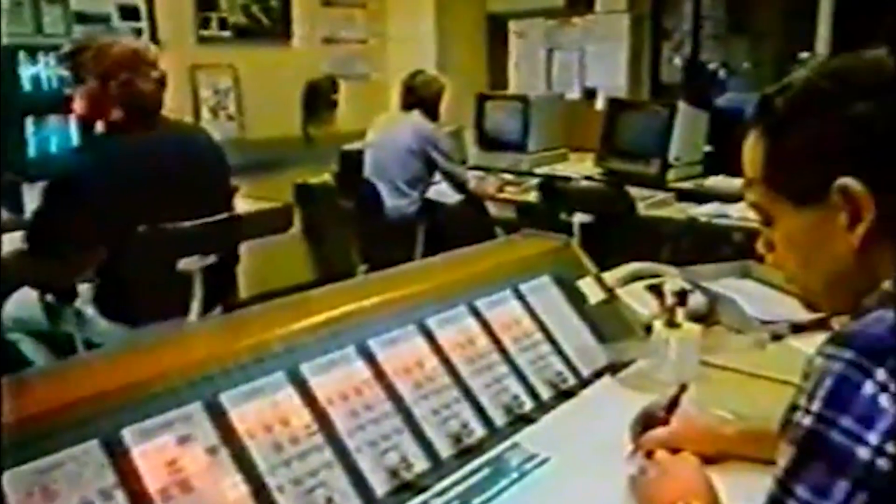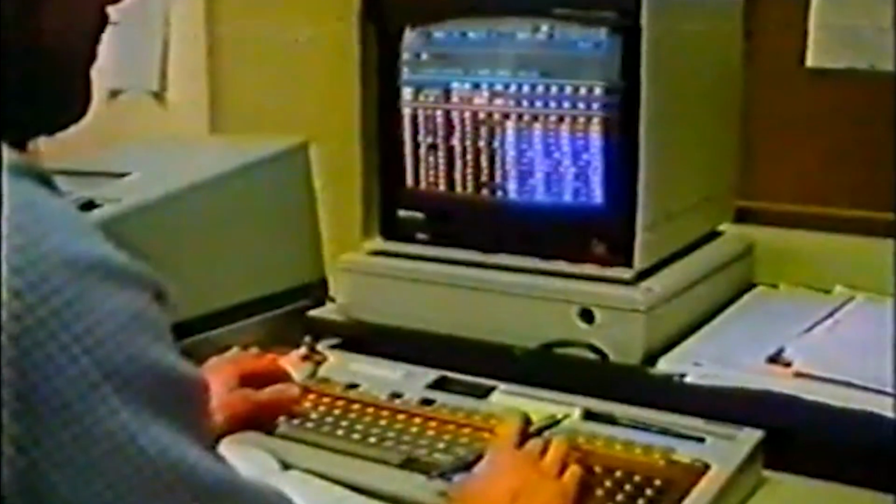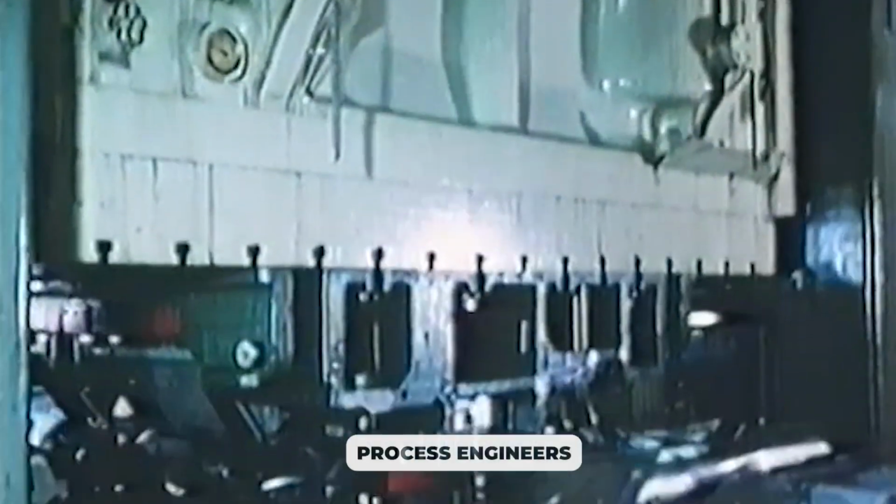Engineers constantly looked for ways to reduce the number of parts needed. Fewer parts meant less assembly time, fewer potential failure points, and lower costs. For example, a part that had been made from 3 pieces welded together might be redesigned as a single piece.